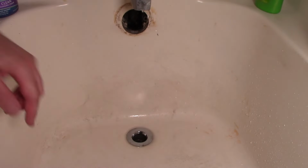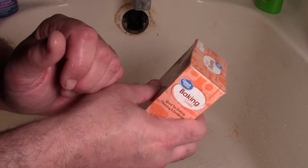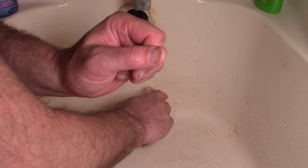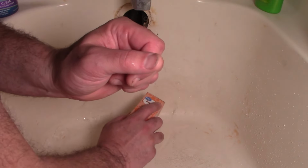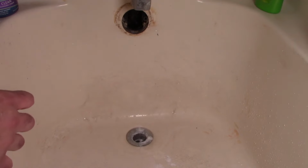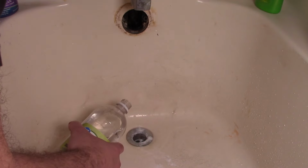Yeah, there's no water flowing up there, so that's a good sign. Now, what I'm going to do again is pour a very specific amount of baking soda in there. Oh, almost spilled the vinegar.